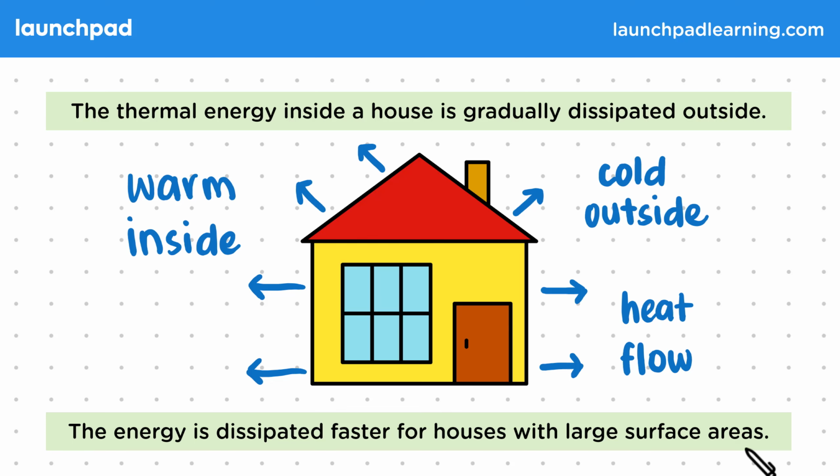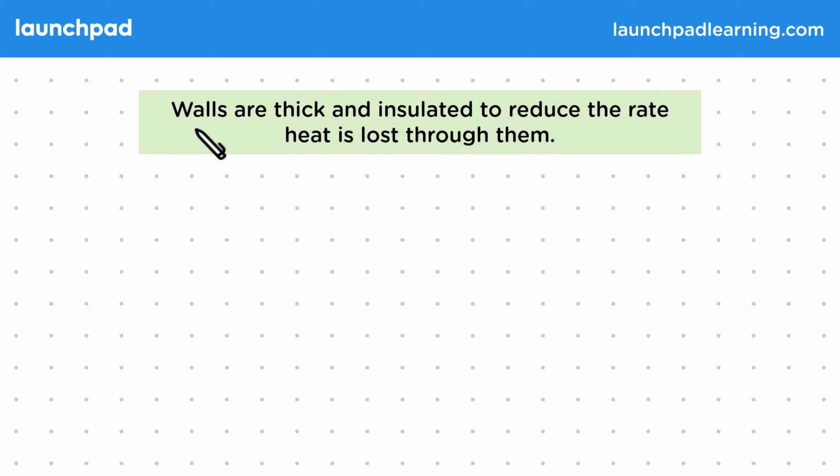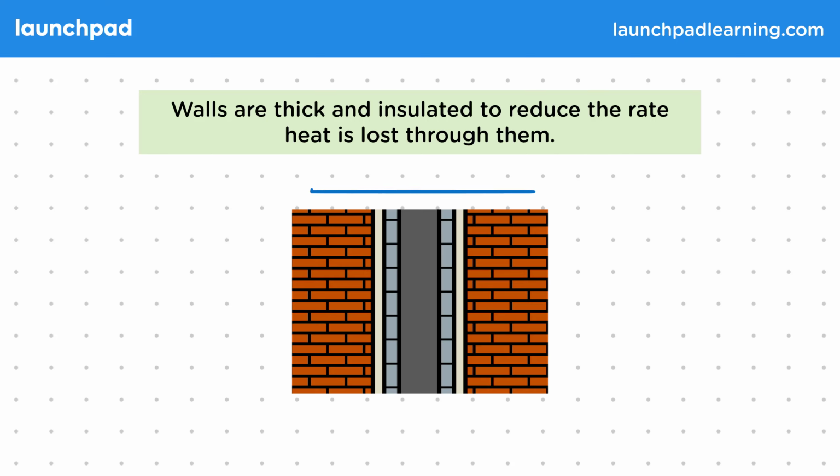So how can we reduce the heat that is lost through the walls? Walls are thick and insulated to reduce the rate heat is lost through them. So thick walls are better for keeping the heat in, simply because the heat has further to travel.